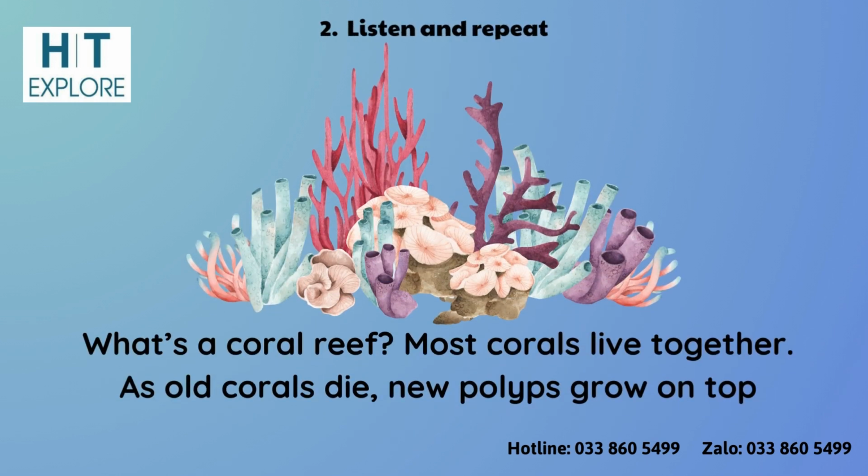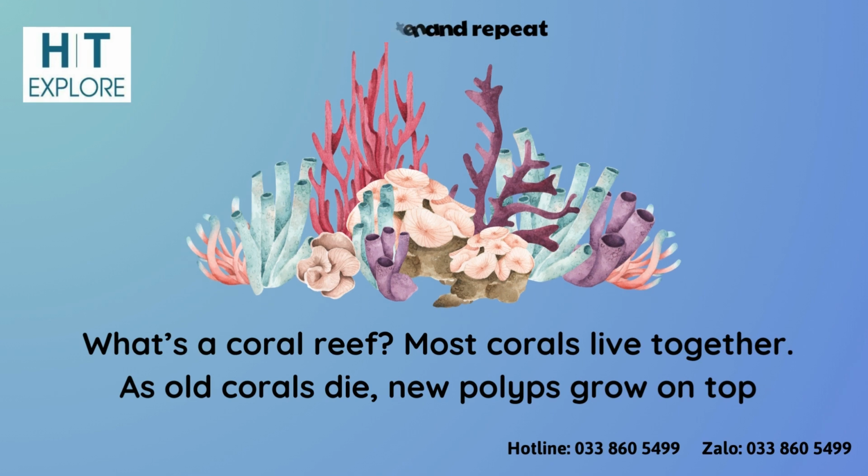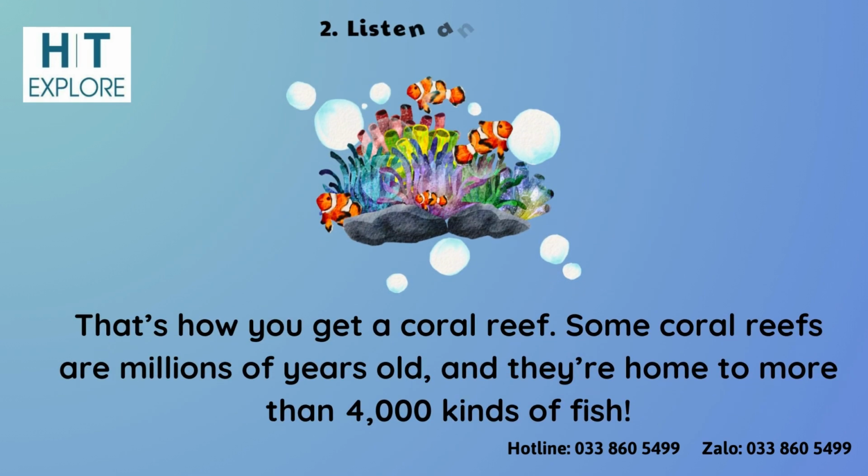What's a coral reef? Most corals live together. As old corals die, new polyps grow on top. That's how you get a coral reef. Some coral reefs are millions of years old, and they're home to more than 4,000 kinds of fish.